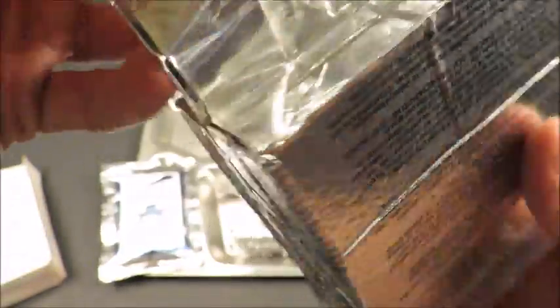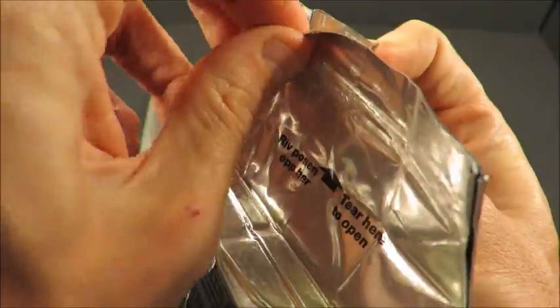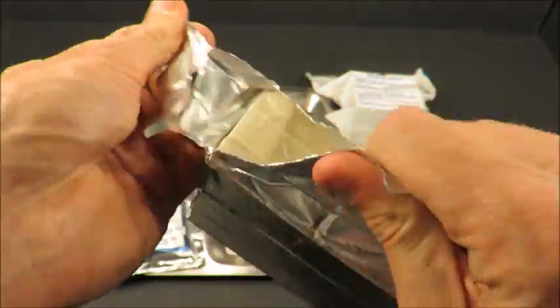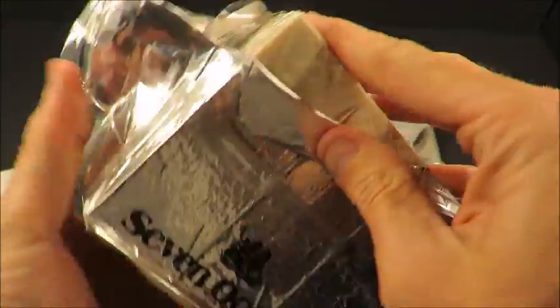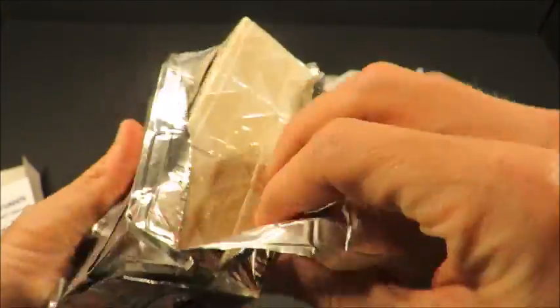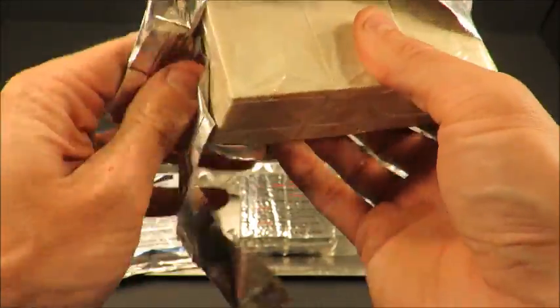All right, so where do we open it? I guess from the top here. A vintage survival food bar, pretty much by this point. Oh wow, look at those. Smells fine. Oh yeah, look at that. 21 years old.